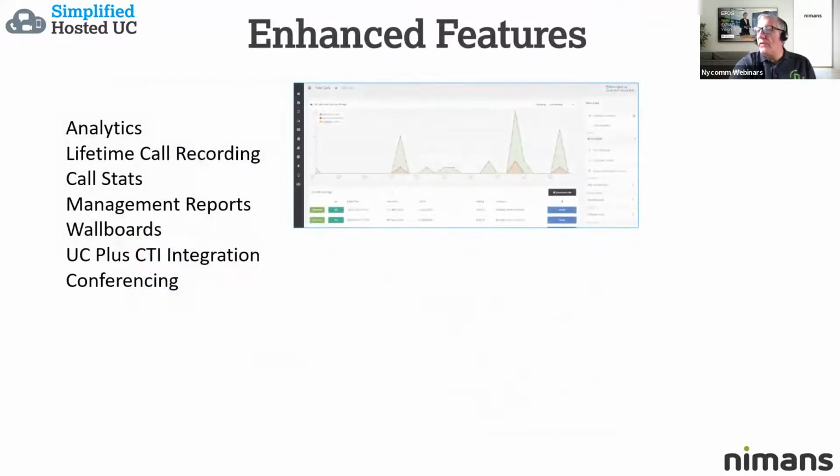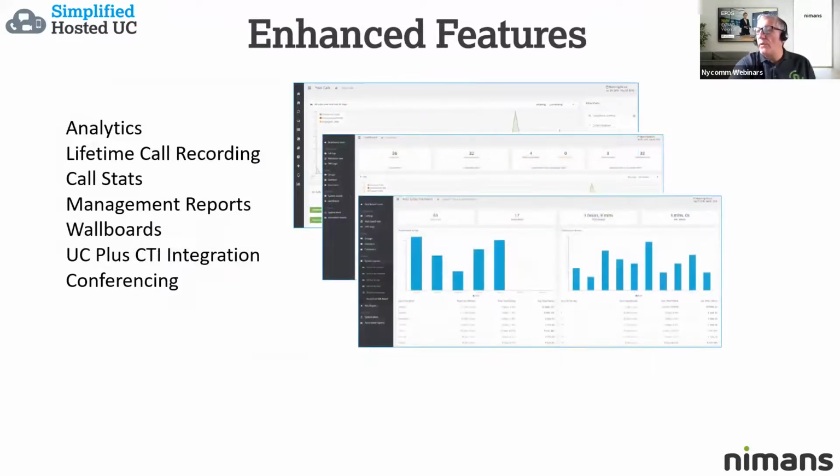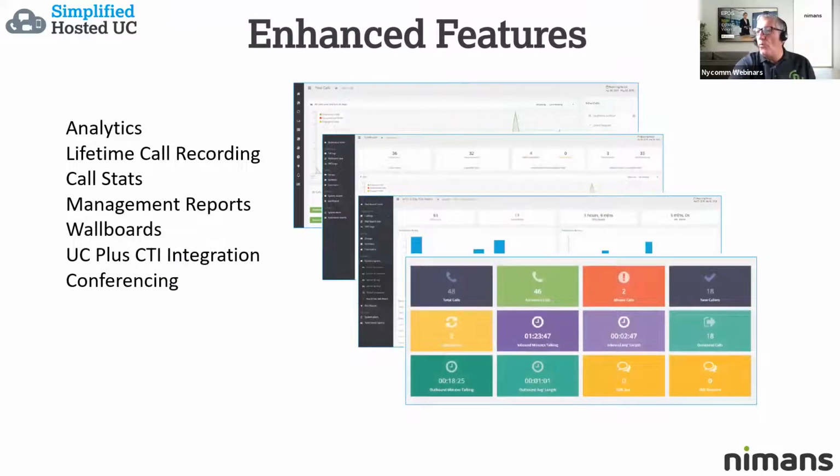In terms of the enhanced features, I mentioned analytics and lifetime call recording that's available, call stats, management reports, wallboards, CTI integration through Mondego, and conferencing. I'm just going to touch on some of those in a little bit more detail.